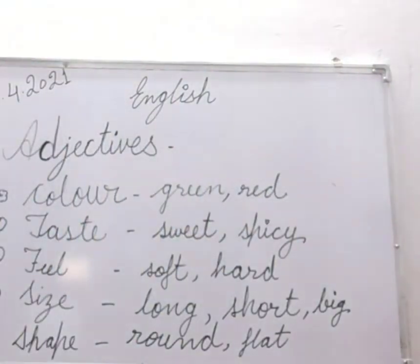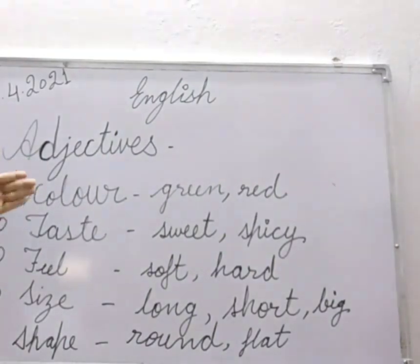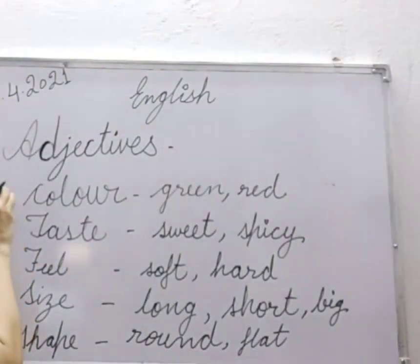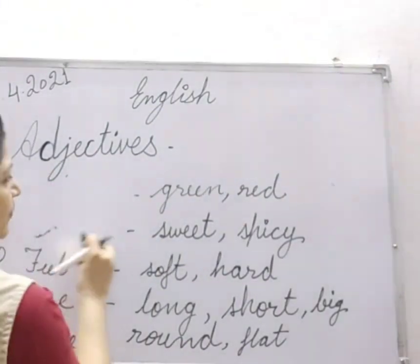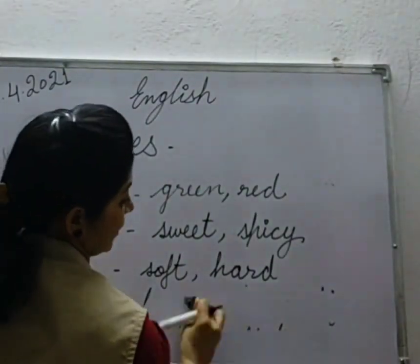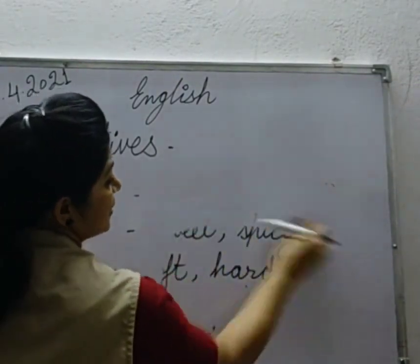Fine. Look at this, because for more I have to erase it. These are the words, the category, the types with which you can describe the things, the nouns, the pronouns. Fine. Few more are there. The words which can be used to describe.